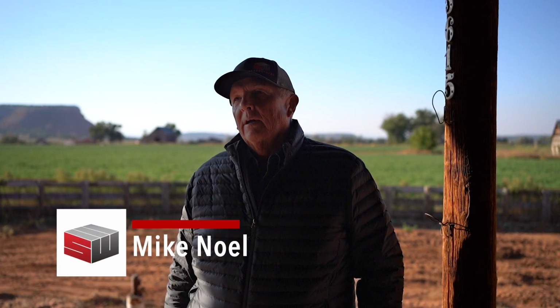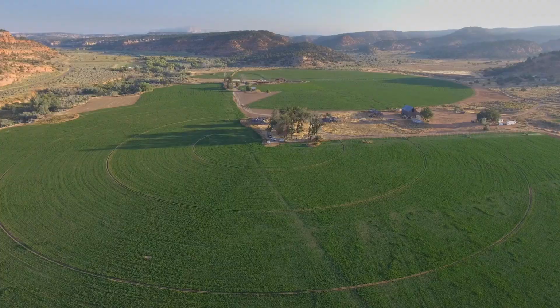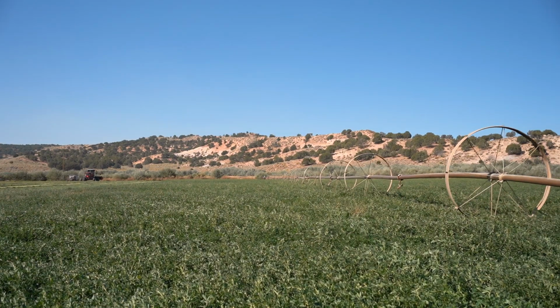My name is Mike Noel. I live in Johnson Canyon, Utah, which is just east of Kanab. I farm 250 acres. We have cows and center pivots and side roll pivots, and been here for over 36 years, living in this area for 42 years, and really enjoying it.